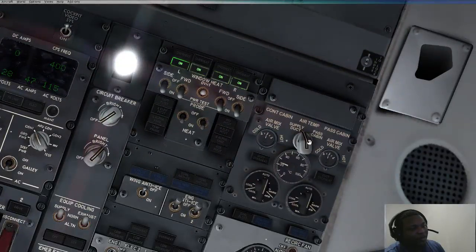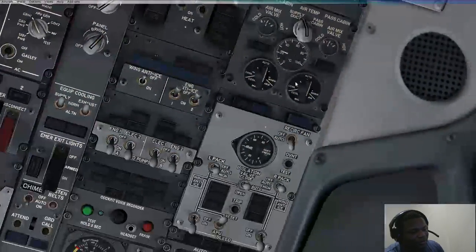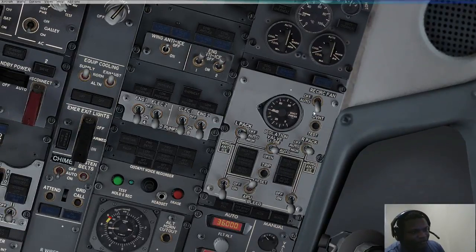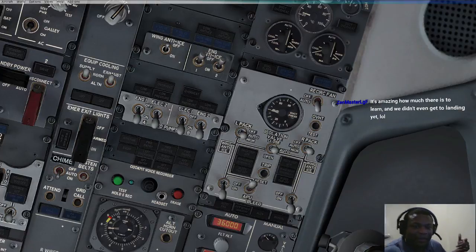On this side, it's going to tell you the air temperature inside the cabin. When passengers get to complaining, you can adjust the temperature here, basically like the thermostat in your home. The recirculation fan is a recirculation fan for the cabin air. A lot of times we'll use it to keep air flowing in the cabin without running the air conditioning.